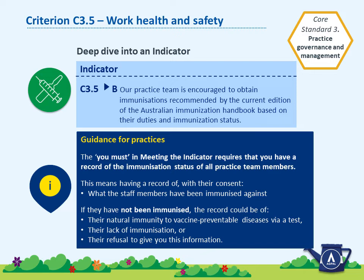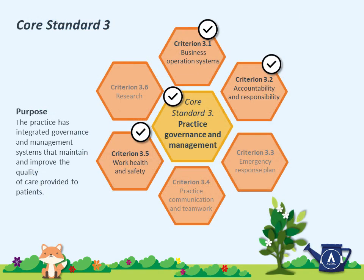Remember, it's important to understand that we encourage. We may have a policy encouraging staff members to have these immunisations. Part of my induction program says you're entitled to, depending upon your role, if you're a nurse, Hep B, Hep A, mumps, or whatever it may be, as indicated in the immunisation handbook, specific to the role. So please don't get hooked up on the idea that they must have immunisation identified. There are three ways, as I just said, to meet the criteria.